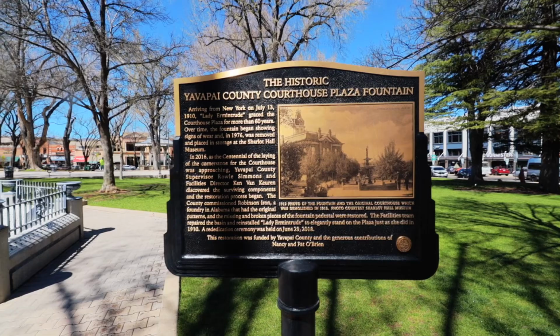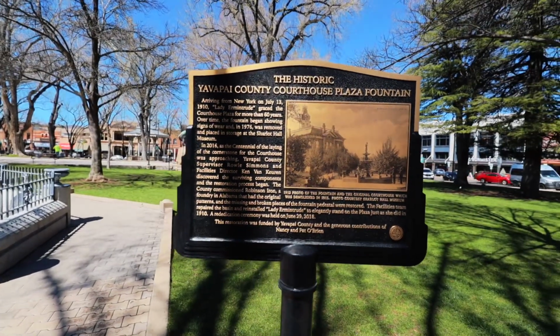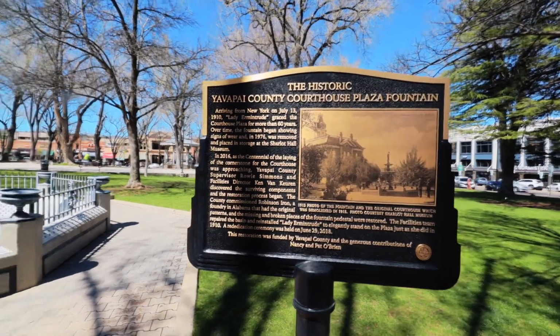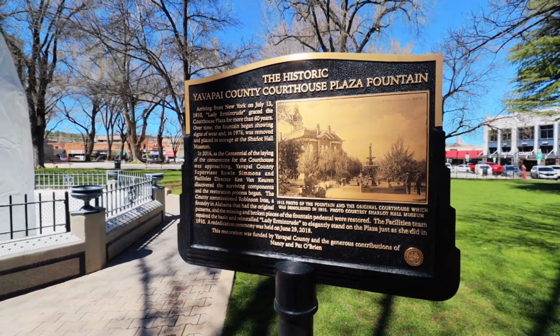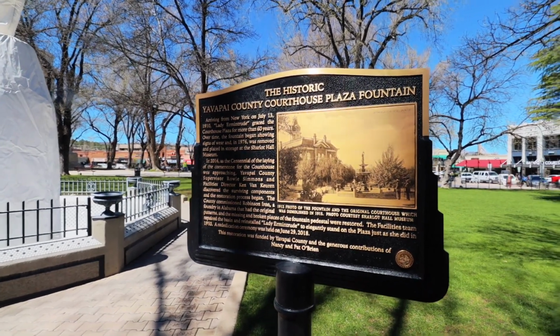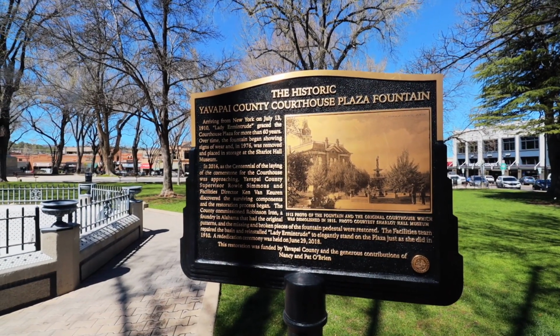The historic Yavapai County Courthouse Plaza Fountain was actually brought here from New York on July 13th, 1910, and it graced the courthouse plaza for more than 60 years. Over time, the fountain began to show signs of wear and tear, and in 1976, it was removed and placed in storage at Sharlot Hall Museum.